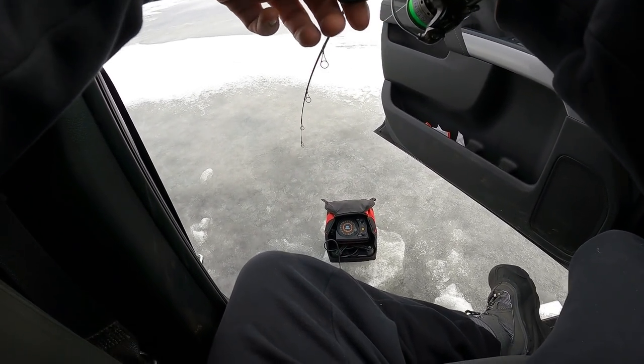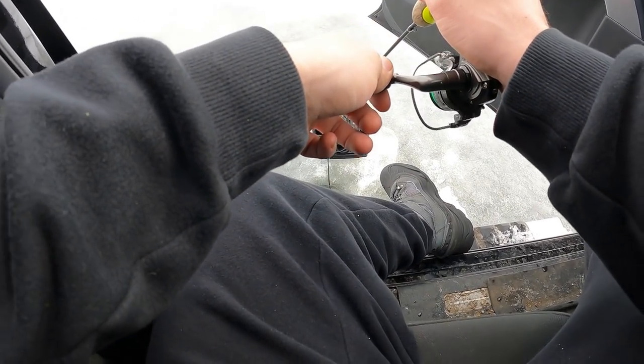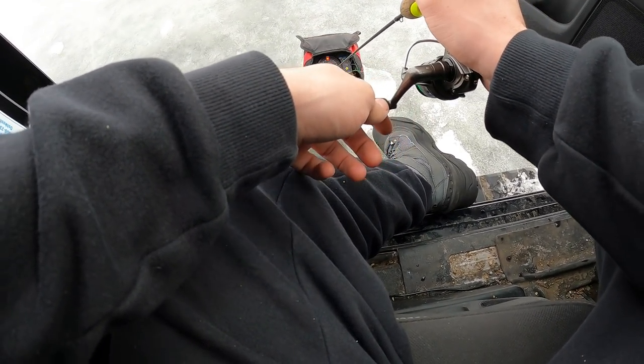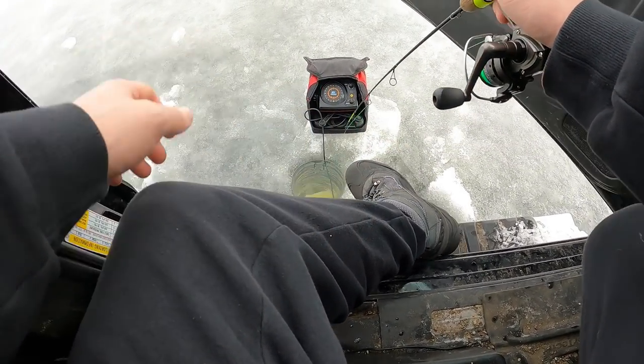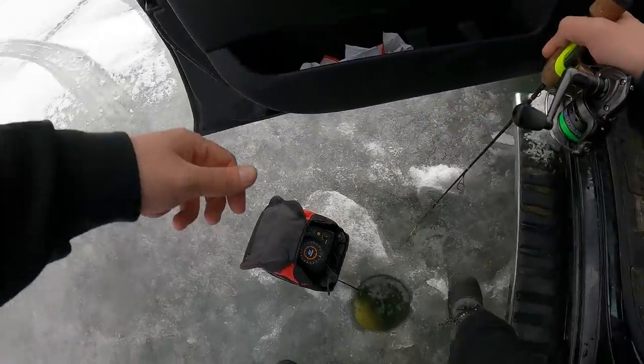This feels like a nice one. I don't know what this is. Oh, it's a white bass. It's a white bass. He won't even fit in the hole, dude. He literally won't fit in the hole. How am I supposed to get him up? He won't fit. What do you mean he won't fit?